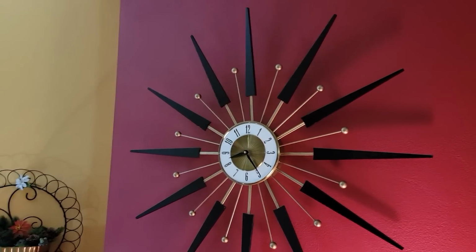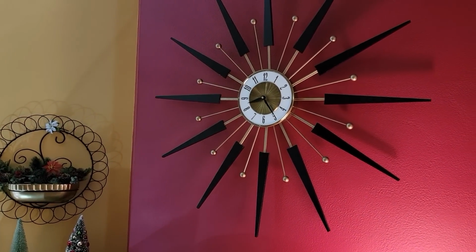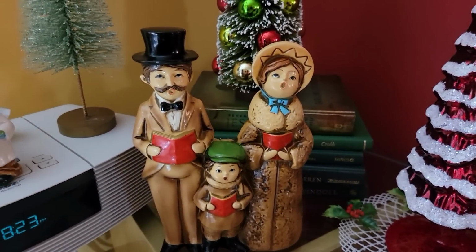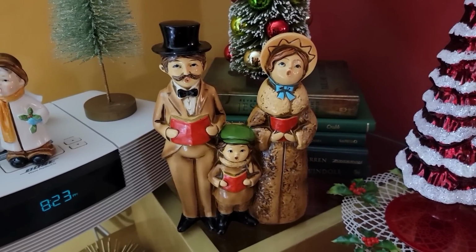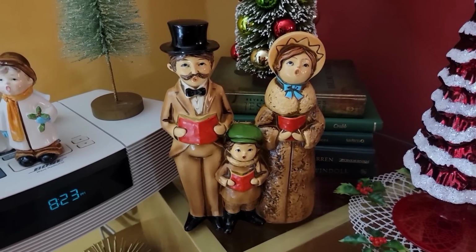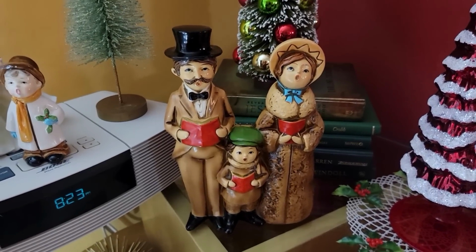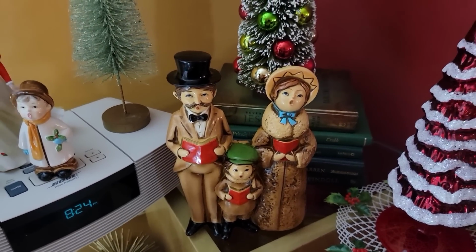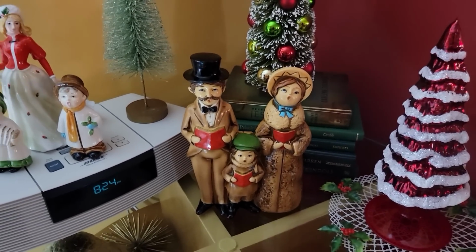I like our Starburst clock very much. It's one of the bigger ones by Elgin. It's still ticking away. I just found this at the thrift store. I could not believe it. I think it might have been $3.49, something like that. Really, really nice condition. There was one little chip on his hat and on the boy's boot, and I touched him up, and it's musical.